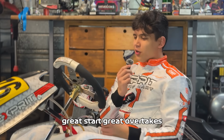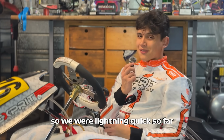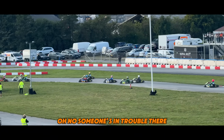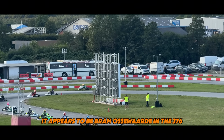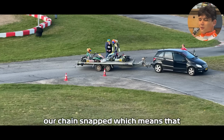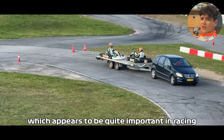So the start to this race was absolutely epic. Great start, great overtakes, we fixed the issues and we also changed the setup so we were lightning quick so far. But then, disaster struck. Oh no, someone's in trouble there. It appears to be Bram Ossewaarde in the 376. Well, that's a DNF. Unfortunately, our chain snapped, which means that we didn't have anything that connected the engine's power to the rear wheels, which appears to be quite important in racing.